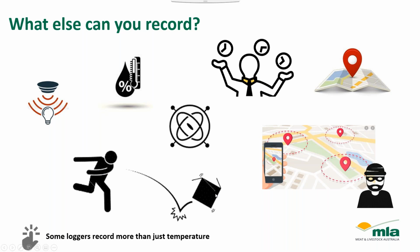You can get impact, so you can know, has product been dropped, humidity, you can know which way up the carton is. Has somebody turned it upside down and done strange things to it? And I'm not sure what this symbol is that Long had. Maybe it's just knowing what's happening at different times. But the loggers, as I said, different loggers will do different things. And you start being able to take this information and know whether that's good for your product. It also helps you to interpret the temperature and know what's happening.